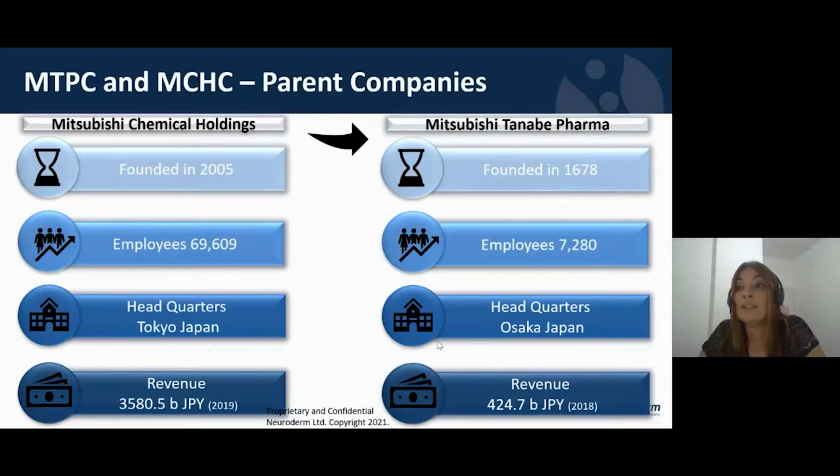MTPC, being the center of excellence, was acquired in 2019 by MCHC, Mitsubishi Chemical Holdings. MCHC is a large corporation with more than 70,000 employees and a revenue of 3,580 billion yen, which is $33 billion. MCHC holds 4 centers: Mitsubishi Chemical Corporation, which focuses on industrial materials and performance products; MTPC, which we, Noraderm, are part of, focusing on pharmaceutical products; Life Science Institute, which is looking into drug discovery solutions and next-gen healthcare; and Taiyo Nippon, which is a provider of industrial gas. MCHC strives to enter new market opportunities, so the MTPC acquisition was another step in accelerating the innovation cycle.